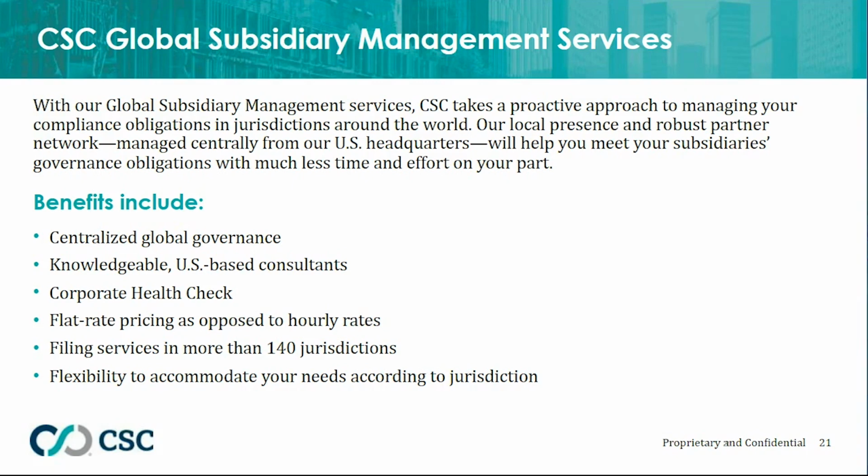So on the prior slide, we were talking about registered agent being a core CSC service offering for U.S. companies. But registered agent, interestingly, is pretty much a U.S. construct. There are a few other parts of the world where a registered agent is a thing, so to speak, but outside of the United States, you're getting more into what are described as corporate secretarial services. And CSC proudly offers a suite of services that we call Global Subsidiary Management, which effectively is our compliance offering where we, quote unquote, represent or act as a company secretary for organizations, and that's an offering that we have in over 140 jurisdictions.